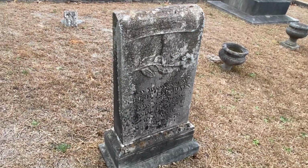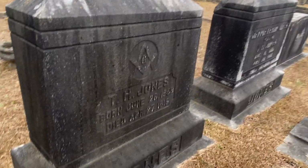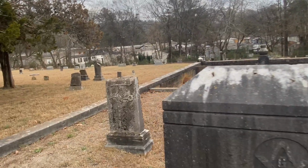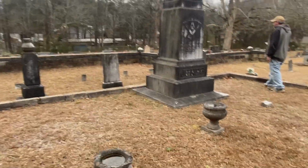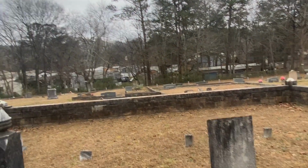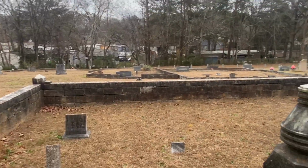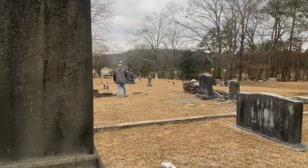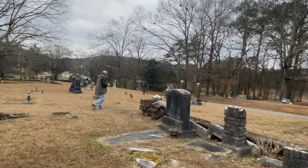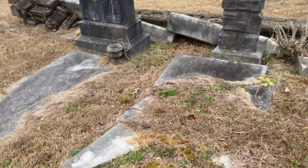Well, that's a pretty one. A mason. These ones aren't terribly old. Thought they had a little lantern there at one time. These ones are in a little bit of rough shape.